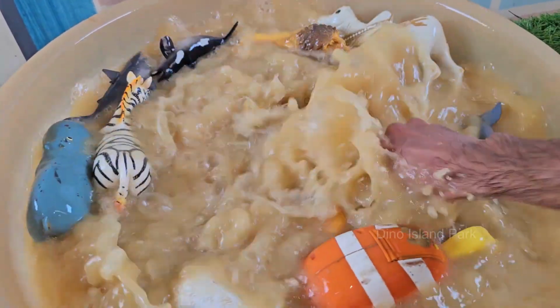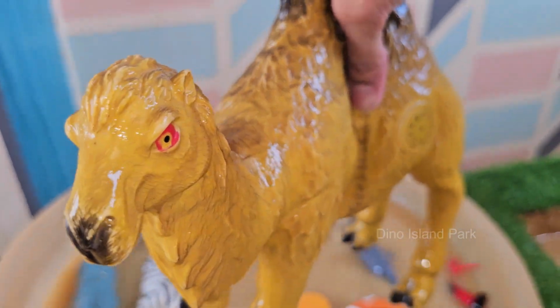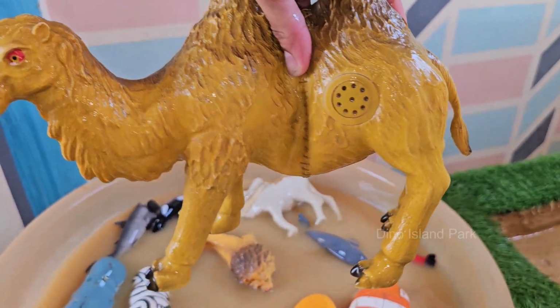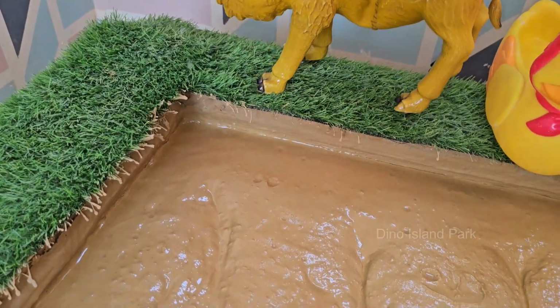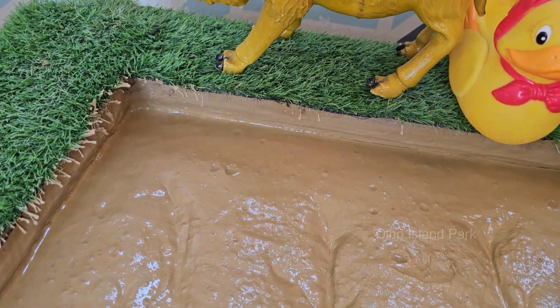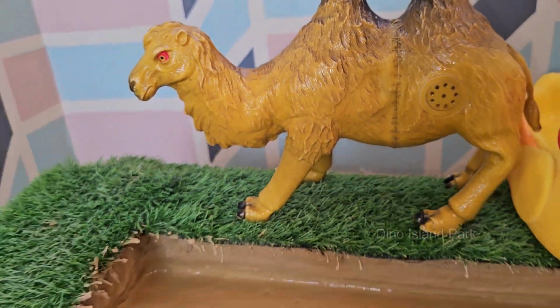Camels can survive for weeks without water. They can drink up to 40 gallons, 150 liters of water in one go, and store it efficiently in their bodies. Camels are herbivores and can eat thorny plants, dry grasses, and even salty vegetation that most animals would avoid.